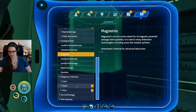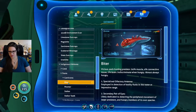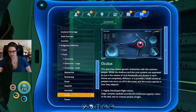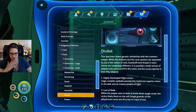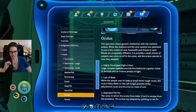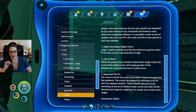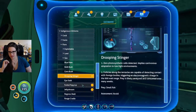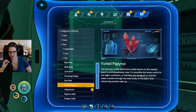Great. Does this say anything about them being mutated peepers? Yeah. Told you. Blech. So creepy. Sea life. Ugh. Terrible things.